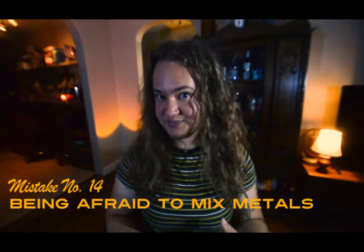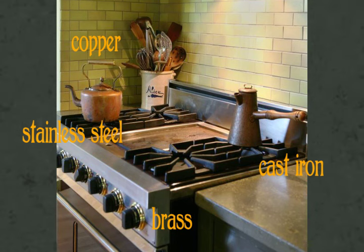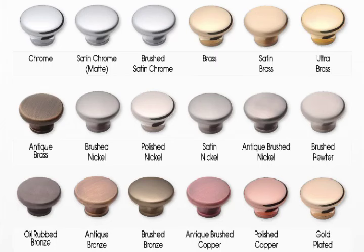Number 14 is being afraid to mix your metals and only using the mass manufactured painted metals from Target and HomeSense and all of the other random decor stores. I don't have much to say about this one, but if you mix your metals well, it looks thoughtful and curated, but if you do it badly, it just looks really unintentional. I should probably make a video about this too.